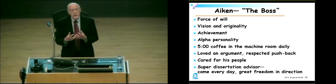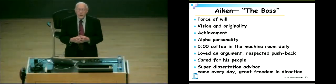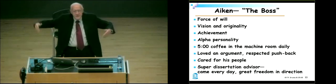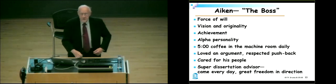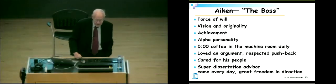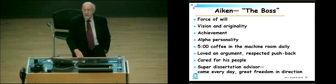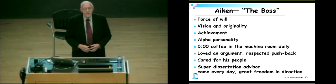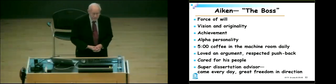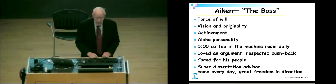The team had quite a spirit. So every day at 5 o'clock, we gathered in the machine room with the Mark I on one side and the Mark IV on the other side for coffee and conversation. The conversations were always interesting. If Aiken was in town, there we were. He loved to have an argument. If you pushed back, he respected you. If you didn't push back, he would run over you. He ran over you.